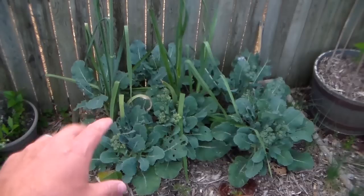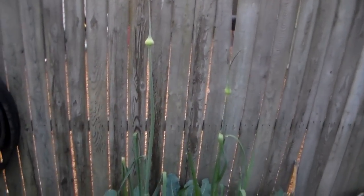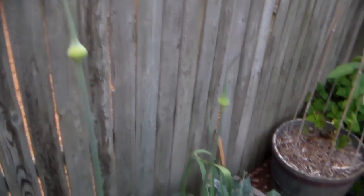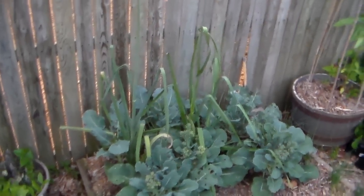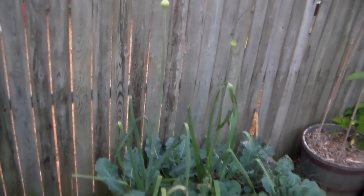My leeks in the middle section are all coming up and about ready to flower. I've never seen it flower before, so I know I should have pulled this a long time ago to eat it. I'm just interested to see what the flower is going to look like.